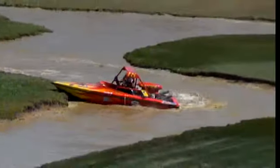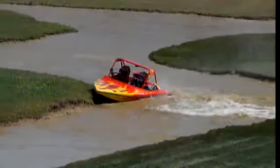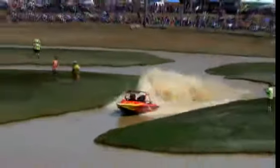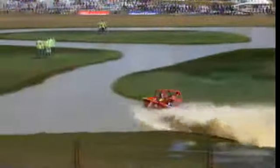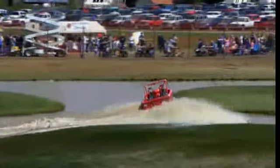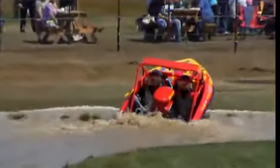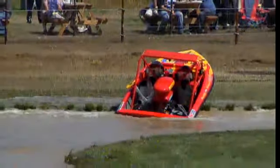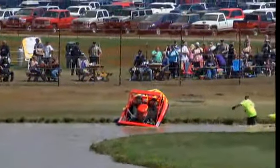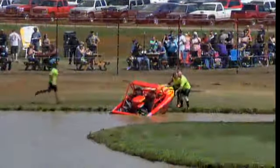And I'm beginning to think that maybe this isn't going to happen. He does! I love it! The navigator waves to everybody. And that's pretty much going to be the day for him. Well, give him a round of applause for tenaciousness. He stuck to it.